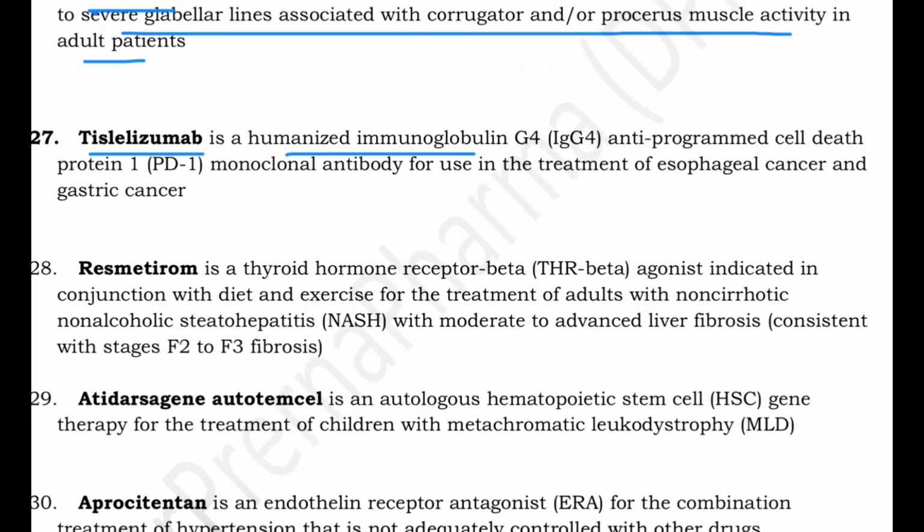Then tislelizumab is a humanized immunoglobulin G4, IgG4, and a programmed cell death protein 1 monoclonal antibody, which is used in esophageal cancer and gastric cancer. So programmed cell death protein 1 monoclonal antibody है, and it is used in the treatment of cancer.